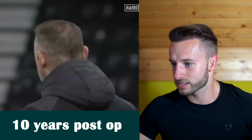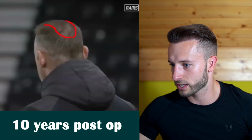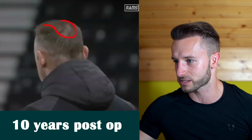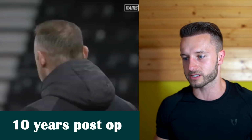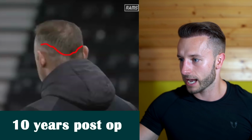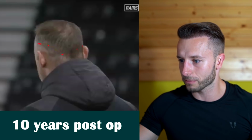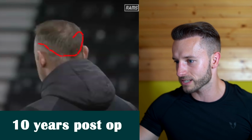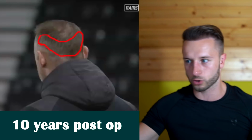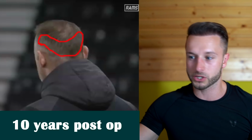Here we can still see the same balding pattern on his crown, which was also apparent back in 2016. So actually not much changed since then. These areas still seem to look quite thick and dense. And I would also say that he still might have some pretty good reserves in this region for future hair transplants, which could be FUE or FUT, which is still good.